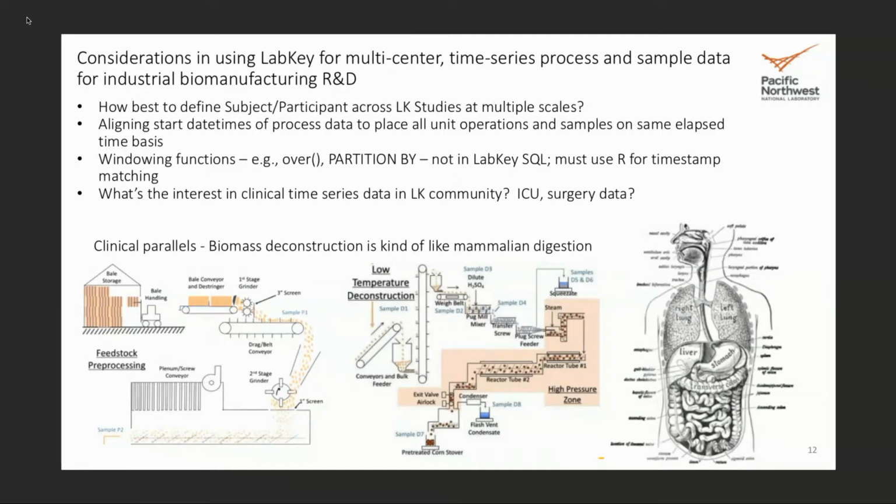So again, some of the considerations here we'll talk about on porting LabKey over to this domain. But one of the things, again, biomass deconstruction is kind of like mammalian digestion. We don't want our plants to get an upset tummy and just sit down and stop working. So we try to keep them happy by understanding what they're feeding, how much we can feed them, at what rate, and so forth, so they don't go belly up and cause us to have a bad day.